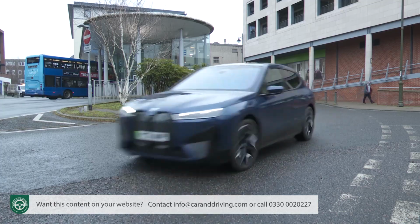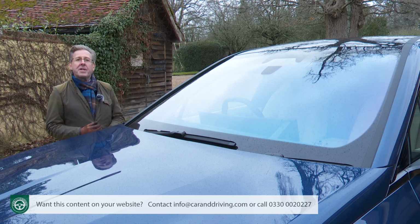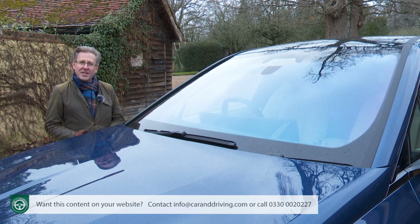Should you be travelling at under 30 miles an hour and not responding to a detected hazard, the brakes will automatically be applied, reducing the severity of any resulting accident and hopefully alleviating it altogether.